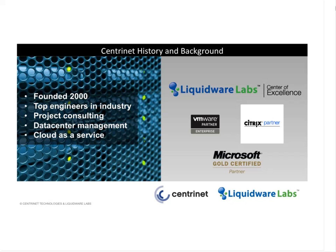So our business model is simple. We focus on the value of the experience, not only for our clients, but more importantly from the core, internally at Centrinet. By doing so, we have a great engineering team that carries the same belief to deliver to our customers.